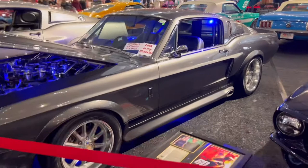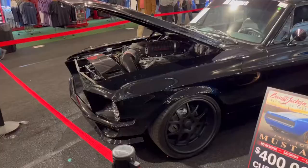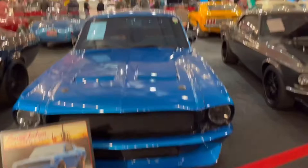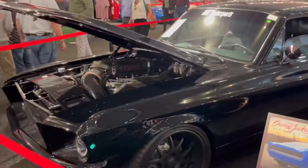That's a bad boy right there. 428 big block. These are all bad boys. $100,000 custom build. I don't know if I'd buy it for $400K. It is disgusting, but $400K, at least? Nah, no thank you. But it's nice though.